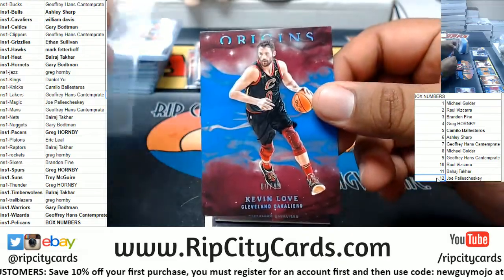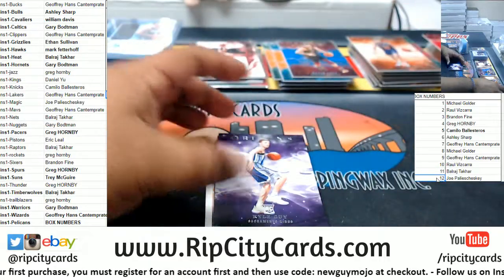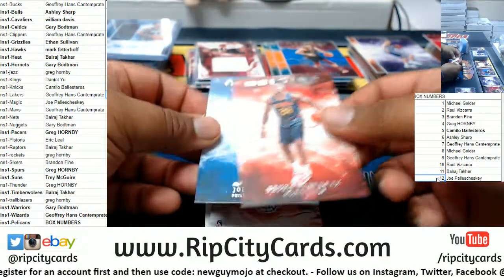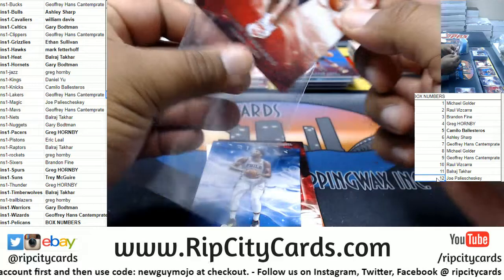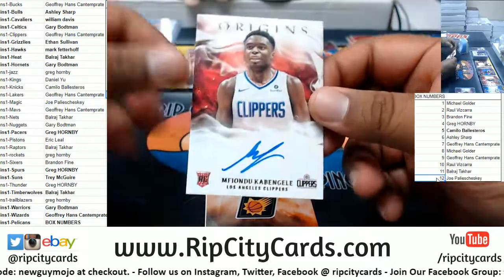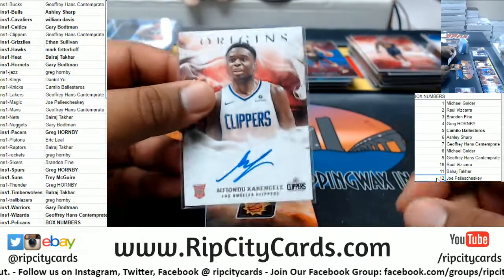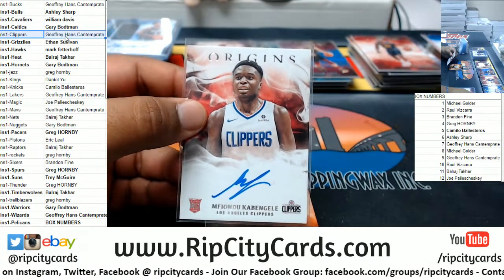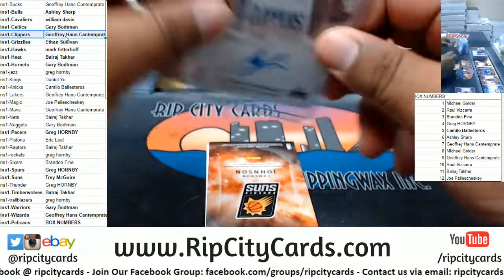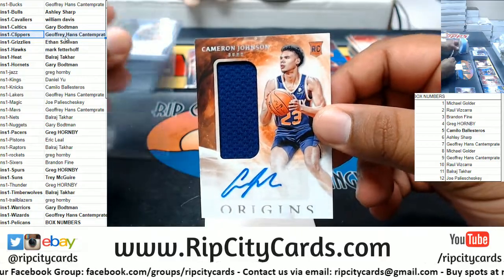We got Kevin Love to 99, Cavs. Another Kevin Love, Cavs. Kyle Guy, Kings rookie. Bruno Fernando, Hawks rookie. Embiid of the Sixers. We got Mfiondu Kabengele, Clippers autograph. And sadly, no Zion to be had in this one. But the Suns get another rookie patch auto. This one, Cameron Johnson of the Suns.